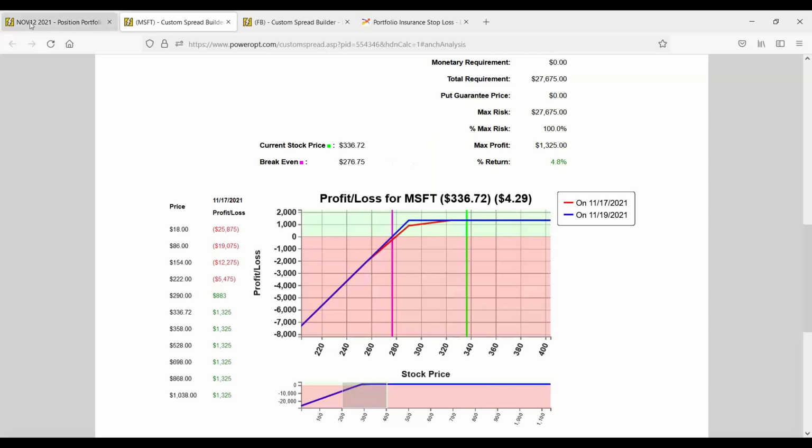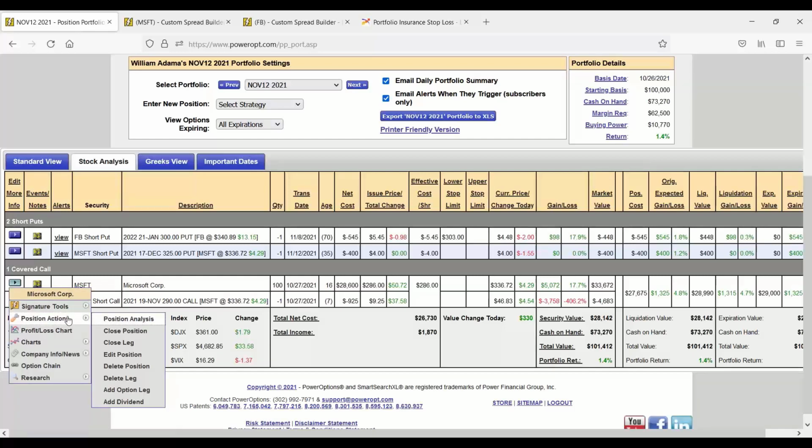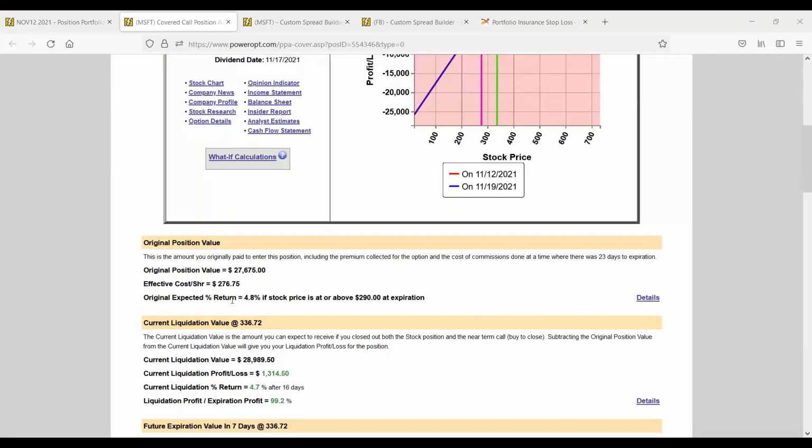Can I increase my return? Absolutely. As I mentioned for Alice's question, if my alert is triggered, I'll use the position analysis to evaluate rollout opportunities. The same thing here. We'll go to position actions. We'll click on position analysis. This gives us a breakdown of our current Microsoft position in this case. We know where we stand.